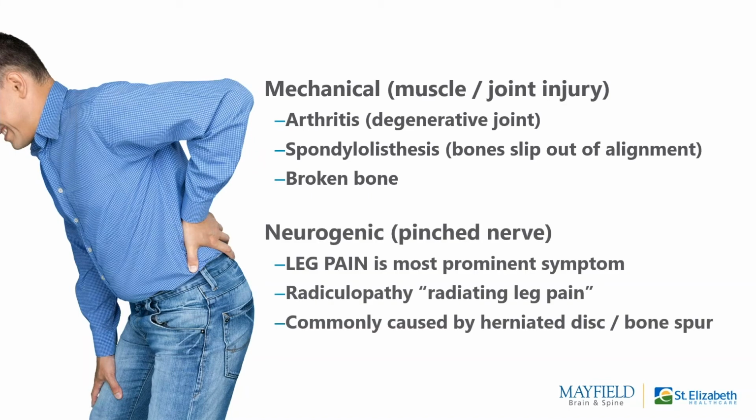Neurogenic or pinched nerves are what people think of classically as sciatica, so pain running down your leg. That's generally from compression of a nerve root, normally due to either a disc herniation or an arthritic bone spur. To simplify things, we tend to think of back problems as back and leg pain as two separate entities. The leg pain generally being due to a pinched or irritated nerve, the back pain component being due to the actual degenerative process itself. So you could have back pain from a disc herniation, which is then compressing a nerve, causing the leg pain.